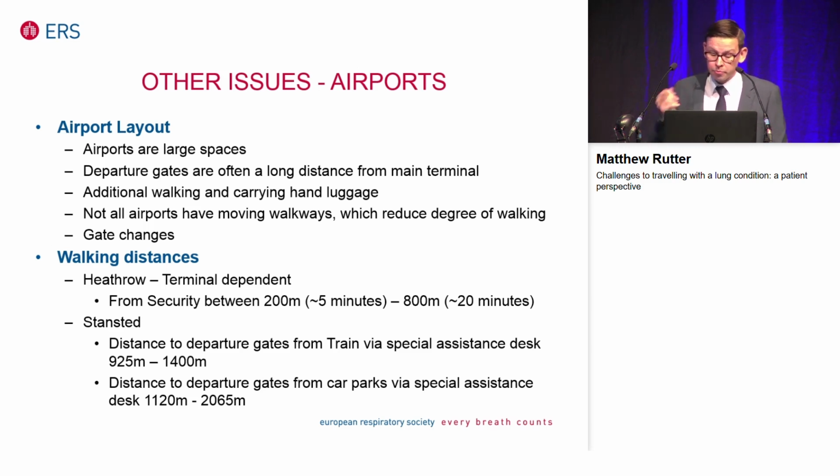In Stansted, the distance, depending on how you get there, varies. So from the train, and if you go via the special assistance desk, it can be anywhere to just under a kilometre, just over. And if you go and park at one of the car parks, it's even further, so that could be nearly up to 2 kilometres. And I actually looked at how far I walked when I got on the plane, and it was about 1,400 metres, which was quite a distance. Obviously, there are stops in between.